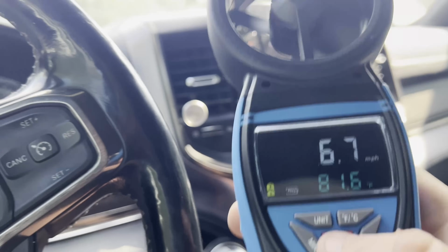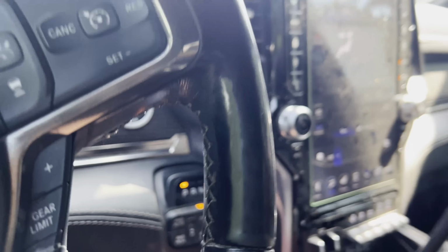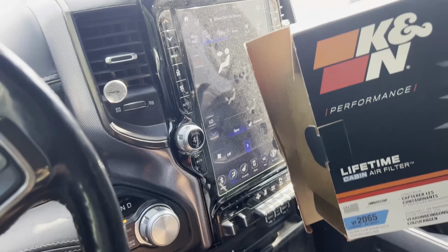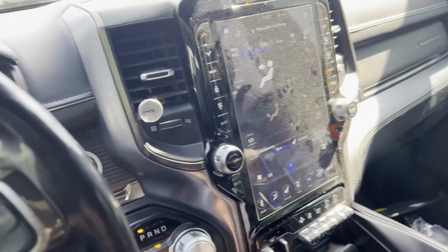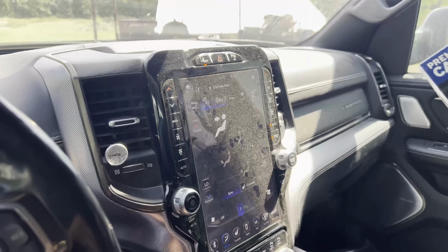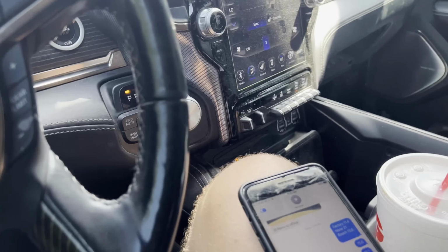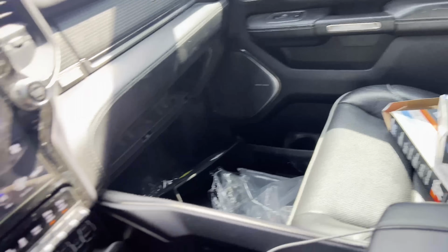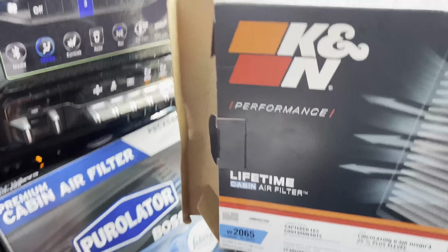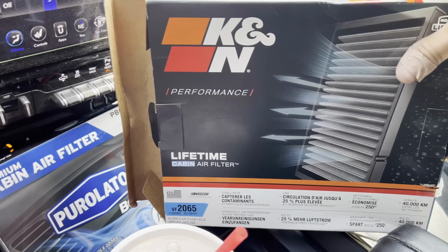All right, 16.1. Let's go back to the scoreboard and see where that lands us. All right, so here's how we finished up. The K&N, 16.1 miles per hour. The Purolator, 13.6. The Bosch was 13.6, and the factory was 11.4. So the difference between the K&N and the Purolator actually is almost 25%. Really close.